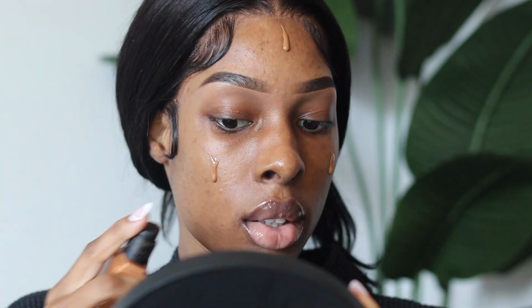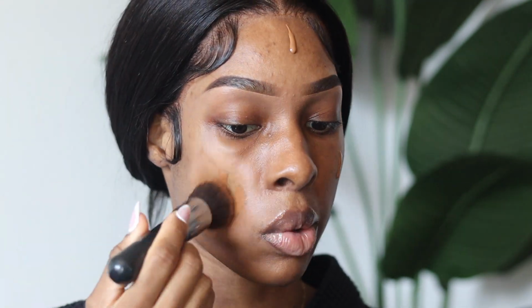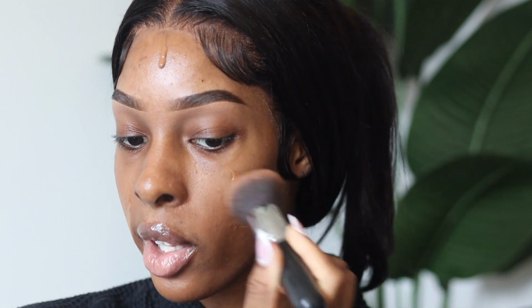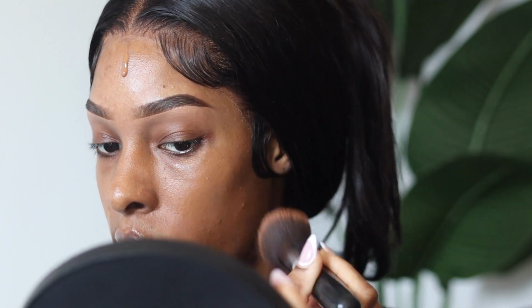So I'm going to pump this on my face, and y'all, I literally use like 3 pumps just because it is an everyday foundation routine, so I don't really like to put on a ton of foundation. And then I'm gonna use my Morphe M439 brush. Don't come to me about my brushes. I know my brushes are not clean. I just did not feel like cleaning all my brushes and doing all of that.